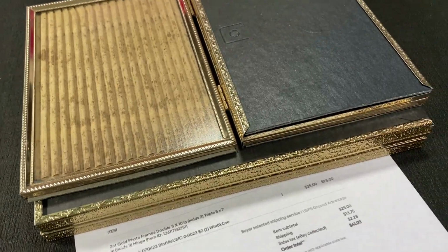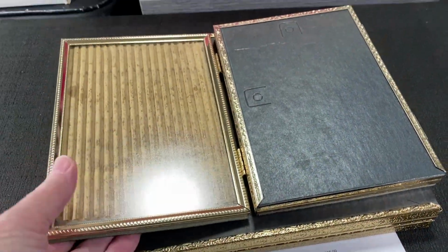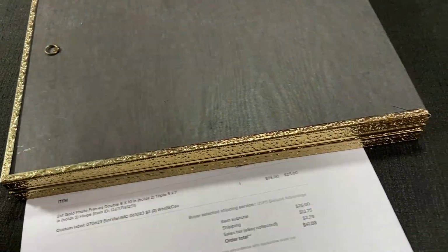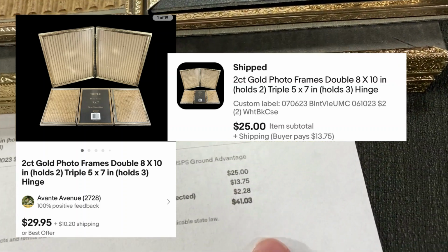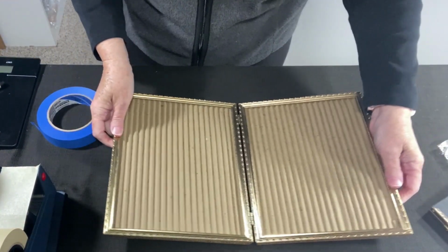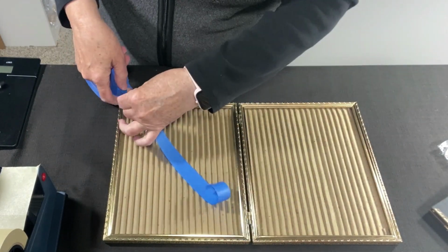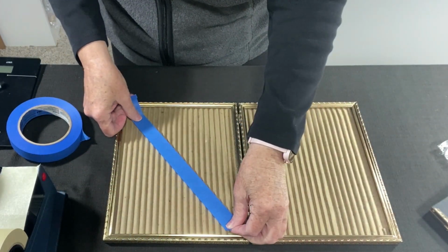This sale is for a couple of photo frames. This one is a 5x7 triple, and it won't trifold. I don't know why it won't trifold, and then this is a double hinged, and two of them sold on offer. First of all, I've got about $2 into them, and the two of them sold on offer for $25 plus ship. The very first thing I have to do is to take some of this painter's tape and tape the glass. It's not going to prevent it from breaking, but if it does break, it will sort of hold it intact. And I do bend under the ends, so it makes it a little bit easier for the buyer to get it off.